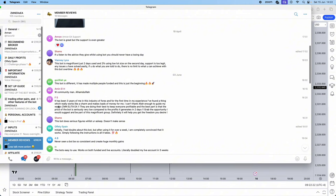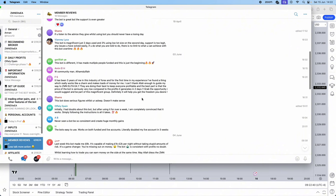"W community, man. Alhamdulillah. It has been 3 years for me in the industry and Forex, and for the first time I experienced, I have found a thing which has really worked like a charm and makes loads of money for me. This bot does serious figures whilst you're asleep." "Initially, I had doubts about this bot, but after using it for a week, I am completely convinced that it works. Never seen a bot be so consistent with a crate of huge monthly gains."